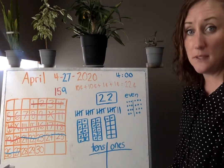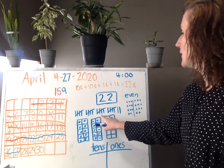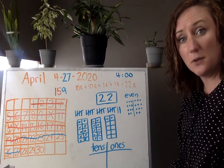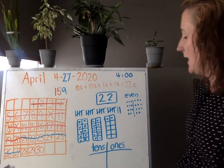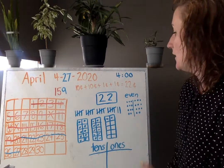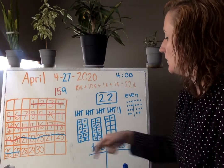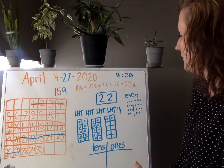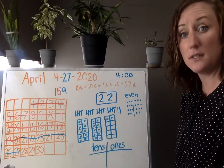How many groups of 5 go into the number 22? Let's count our groups of 5. 1, 2, 3, 4. There are 4 groups of 5 that go into the number 22. And like I talked about last week, to show the number 22 in 10 frames, we have to use 3 10 frames because 2 10 frames can only hold up to the number 20, and then it's out of room. Remember, 10 frames have 10 boxes, so a full 10 frame shows the number 10.